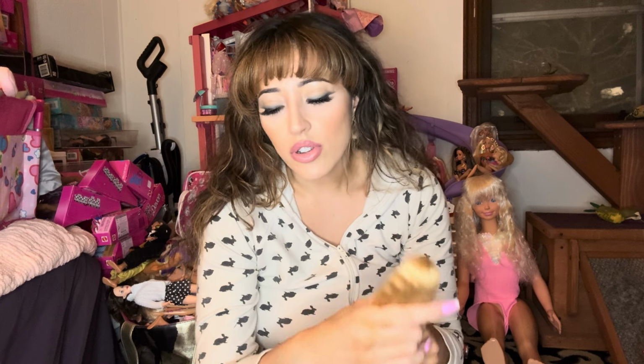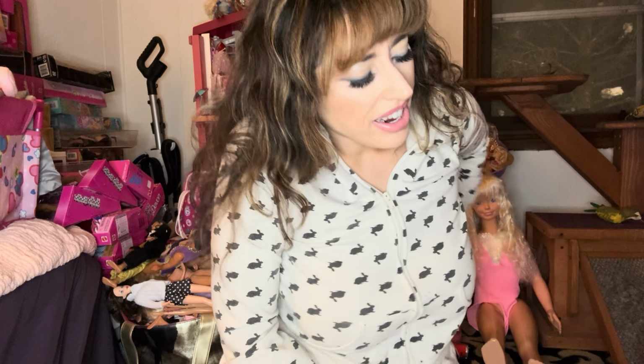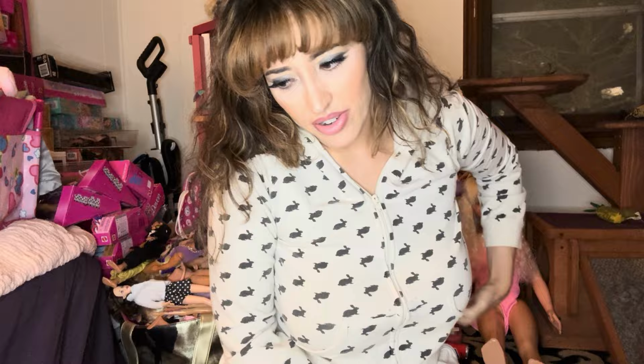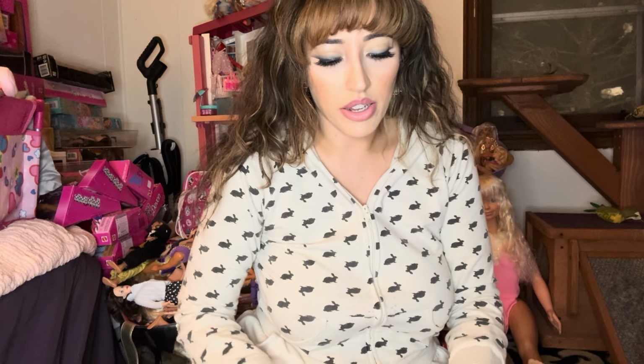They're very unique. Now, they're probably not for everybody because they're maybe a little odd looking. I don't want to say odd because I don't think they look weird, but let's just say they're maybe not like your typical doll, I suppose.